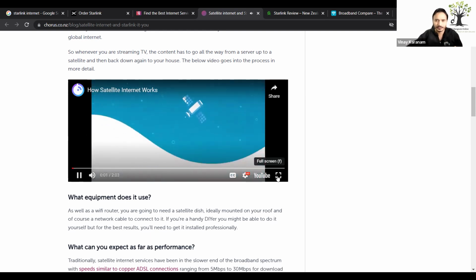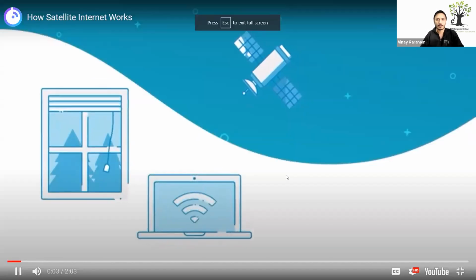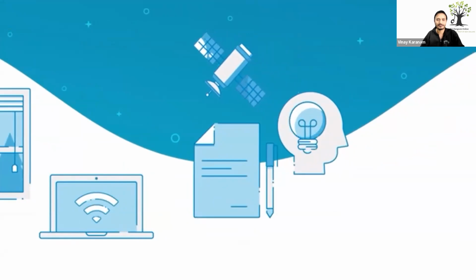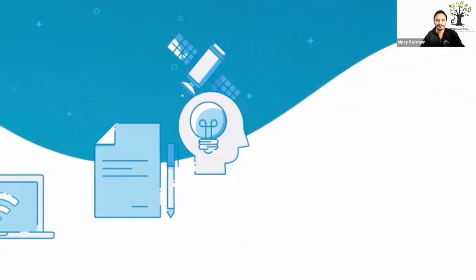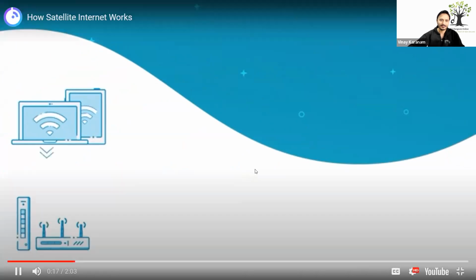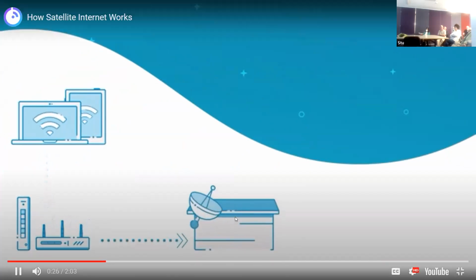Satellite internet technology makes high-speed internet available in remote or rural areas of the country. If you're looking into signing up for it, it helps to know how it works. There are 5 parts to the process. First is the device you're using, maybe a laptop or a smart TV or a gaming console. Second is your modem and router. These interpret the data signals into a form received by your device. Third is the dish, usually on your roof, which communicates directly with the fourth.